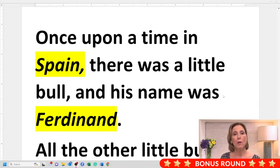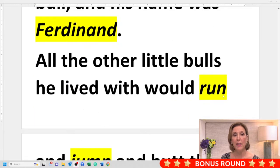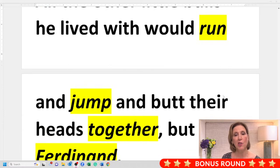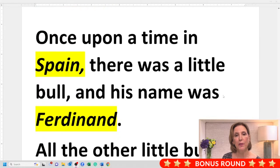Ready? Once upon a time in Spain, there was a little bull and his name was Ferdinand. All the other bulls he lived with would run and jump and butt their heads together, but not Ferdinand. When you work on building strength and endurance, I like to read a paragraph three times. Good, better, best. I want you to make this one your best one. I want you to read it with a lot of enthusiasm, and I want you to make sure you're stretching out those highlighted words. Ready?